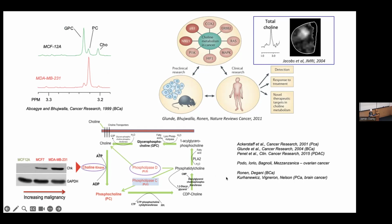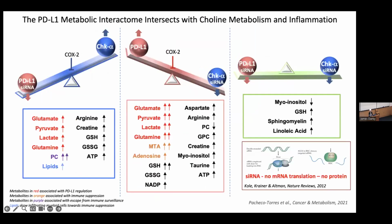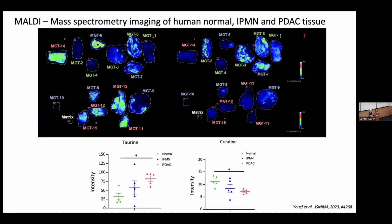And so one of the things we wanted to see is what happens to PD-L1 when you downregulate choline kinase. And again, we saw this seesaw effect where if you silence choline kinase, PD-L1 goes down. And if you silence PD-L1, choline kinase goes down. So again, there is this close interaction between the immune checkpoint PD-L1 and metabolism, and that can be used to uncover new treatments for more effective immunotherapy.